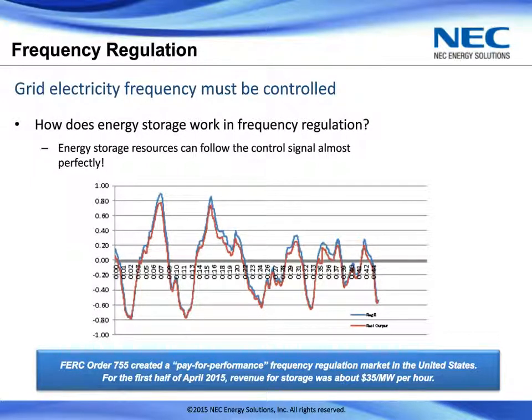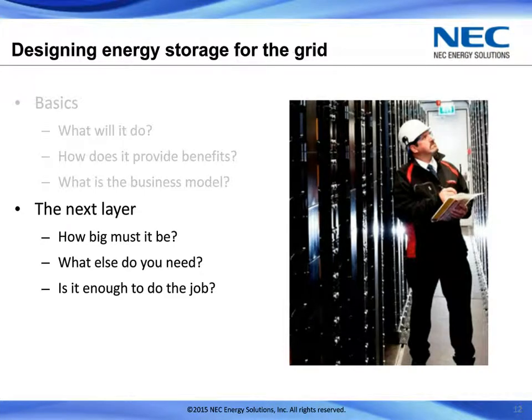So that covers basically what job the energy storage will do, some of the benefits it can provide, and a high-level view of what the business model would be for an energy storage system. The next layer will be, well, how big must it be? What else do you need to do? And will it be enough to do the job?